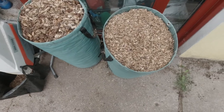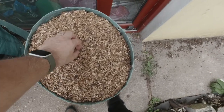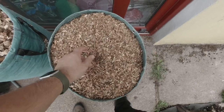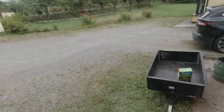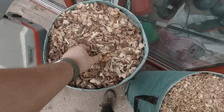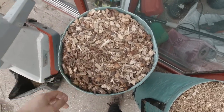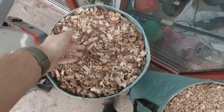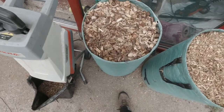And that's really good. I can use this as ground cover and to prevent weed growth, like I'm doing there around my yew wood. And this here has the same qualities, but also has a certain decorative element just because of how thick and how chunky it is.